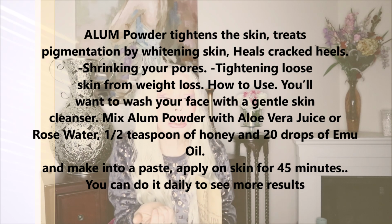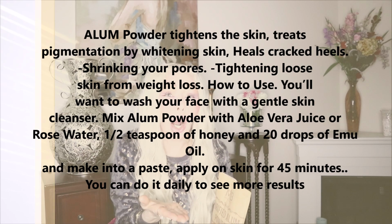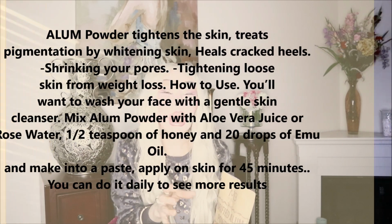If you want to add half a teaspoon of raw honey into the mask, you could do that, because you know that honey is very hydrating, not just externally, but when you take it internally. It has so many vitamins, enzymes, and minerals. It's a natural antibiotic, it's a natural laxative. So make sure everything you buy is organic.